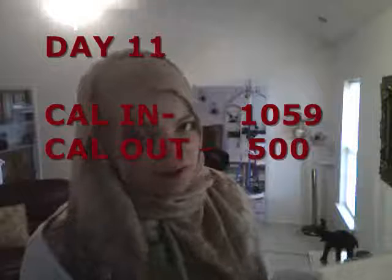So this is my summary for day 11 and day 12. The 31st, day 11, I ate a total of 1,059 calories, and I burned 500 calories. It wasn't that much. I did breastfeeding, I did some treadmill time, and I did go on a walk.